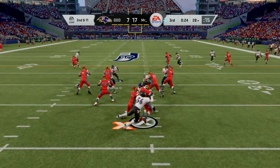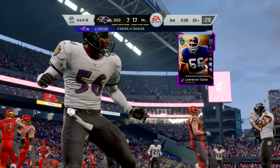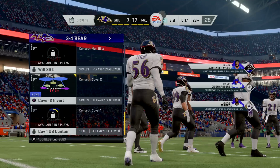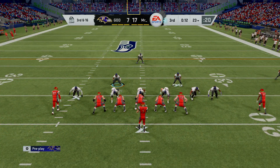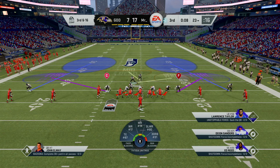Here's 2nd and 11. A well thrown... Nowhere to escape, and he goes down. Lawrence Taylor picks up his 2nd sack of the afternoon. So 2 plays with only negative yardage to show, and now it's 3rd and 16.